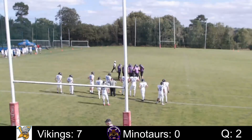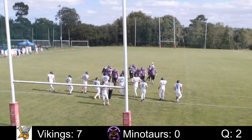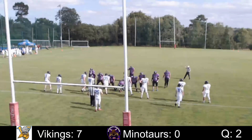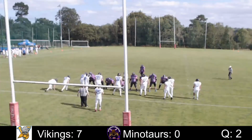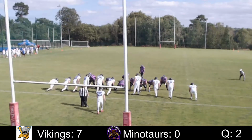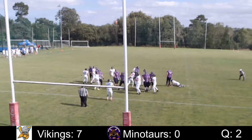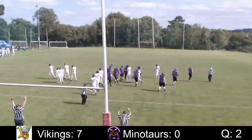7-6 with the extra point to come. 3 minutes 20 in the first half. Vikings looking to block the kick here. Jay Patrick over the extra point. Trying to stay out front. Ball snapped. Kick up, kick is good. Just sneaks in. 7-all.